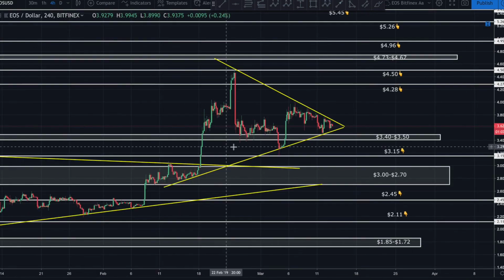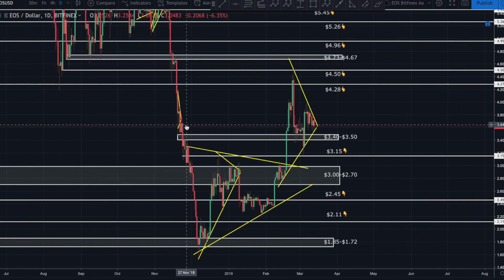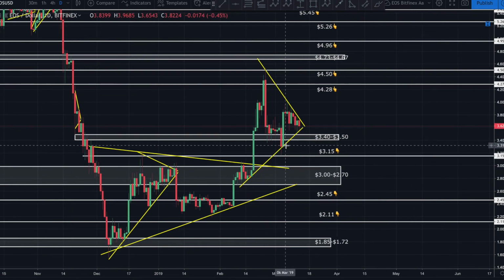All right, we'll wrap Bitcoin there and very quickly look at EOS, guys. EOS is looking a lot more bullish than Bitcoin. In fact, if I come out here on the daily chart, we can see that when we broke up above, we took out this area of resistance right at that $3 range, and then just tore above 3.15 here. Of course, we've had our correction as expected, guys.